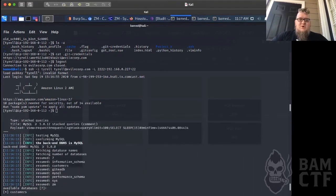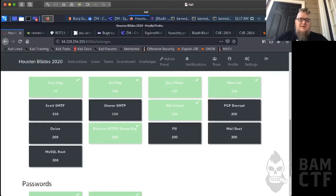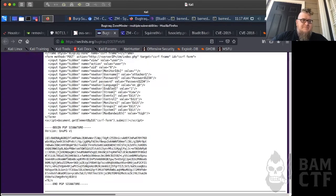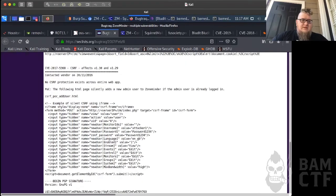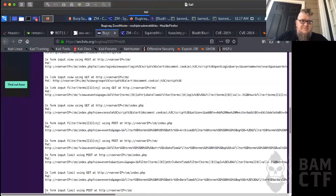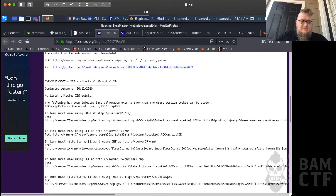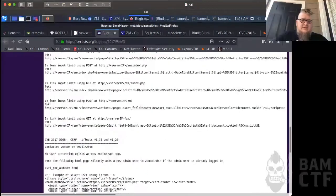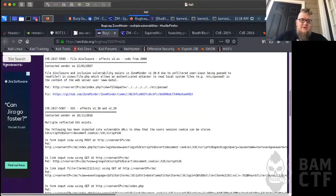So again, doing some more Googling and looking up ZoneMinder and some of the vulnerabilities, and I don't remember if I pulled this one up somewhere or not. All right, well, there's another vulnerability for this particular version of ZoneMinder where you can do directory traversal. Let's see, is that in here? Yeah, there's a lot of vulnerabilities listed here for this particular version of ZoneMinder. I thought I had that one pulled up, but at any rate, here it is, directory traversal.